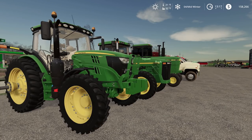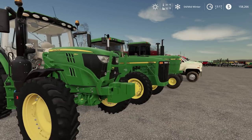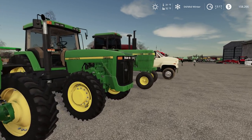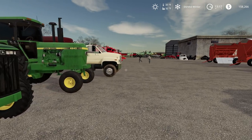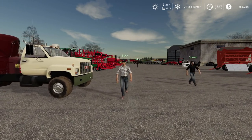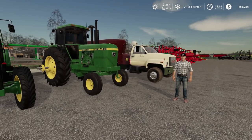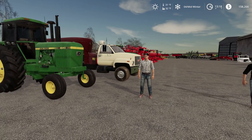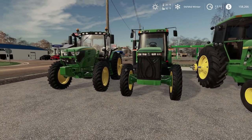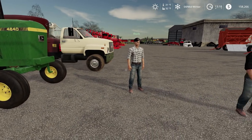Looks like we got a 6155R over here. 8100, 8000 series. Oh, here's Buck and squad. Hey. Hello. Hey, what's up? What's up, guys? Oh, just getting ready to get this auction going. Apparently, Buck, are you the auctioneer here? Sadly, yes. Oh, I didn't see those skills, man.